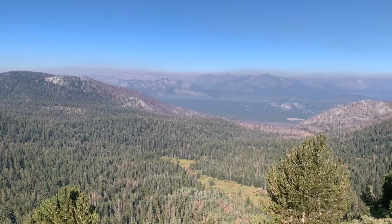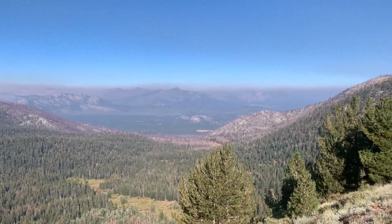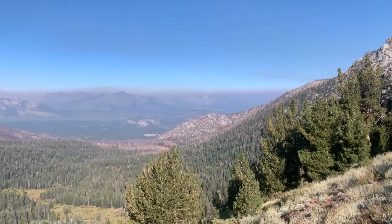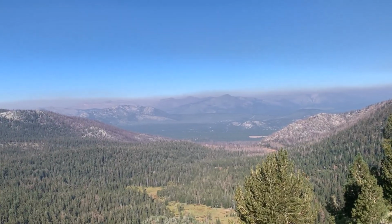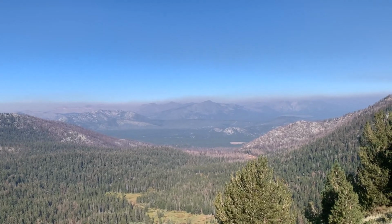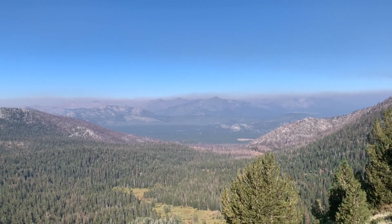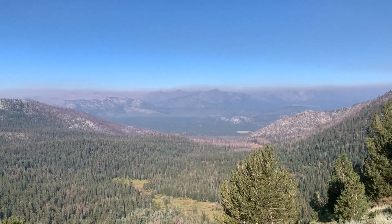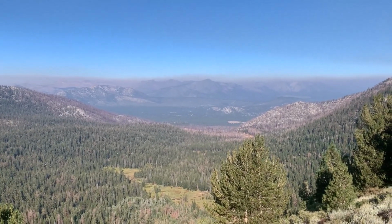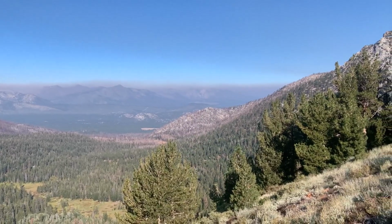I'm just under 4 miles in for the day from Star Lake. But yeah, this view was too good to pass up. You can see actually some burn areas. You also see some haze out there. I wonder if that's from a fire elsewhere. I didn't see any when I checked on Monday, but definitely could be. And then just a corner over there of Lake Tahoe.